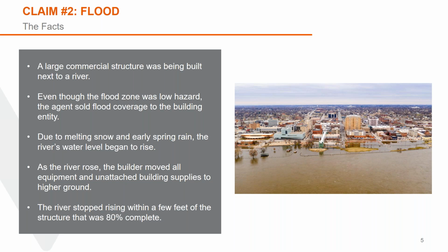Sometimes a site can be right on a river and yet have a low hazard flood zone, just the way it works out based on the elevation of that particular project, because flood is based on individual elevations. Literally across the street, you can have two different flood zones. I've seen that happen. In this case, it was a low flood zone, so the bank and even the developer did not really think about flood. But the agent was very astute and said, we're building a big project on a river, maybe we should add the flood coverage. So they did add the flood coverage.